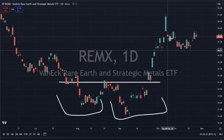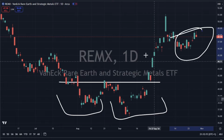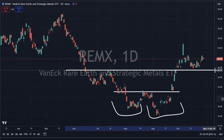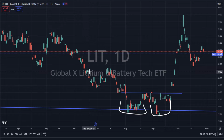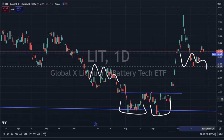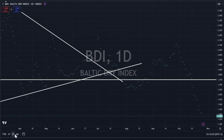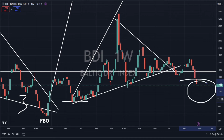REMX doing the same thing. They still look okay. I mean, this isn't a great entry point. It doesn't really look like much of anything, but sometimes you get stuck at these spots here, and then you get stuck above or below it. So that is apparent in both lithium and REMX. Baltic Dry Index still heading lower, and I do think this is going to be an opportunity whenever it bottoms here to potentially get some cheap shares in dry bulk.